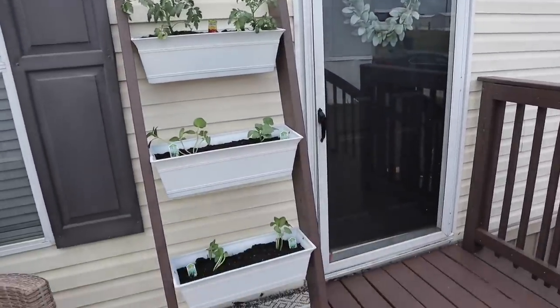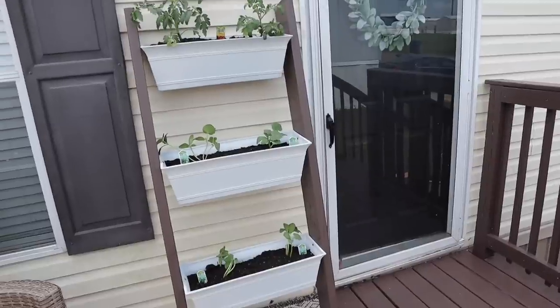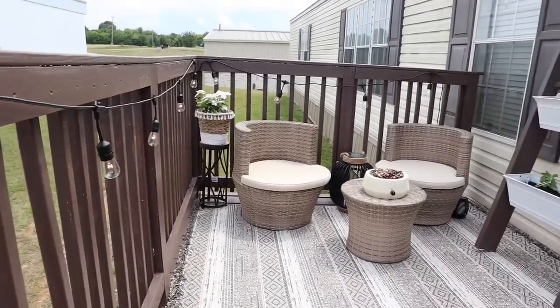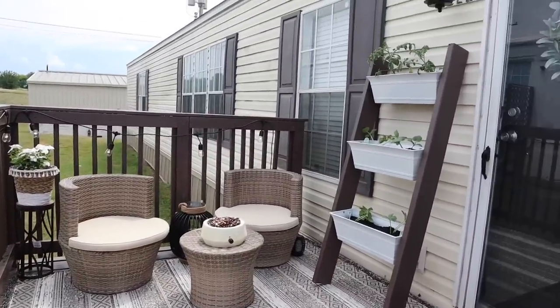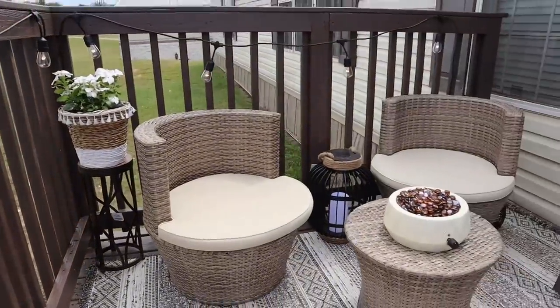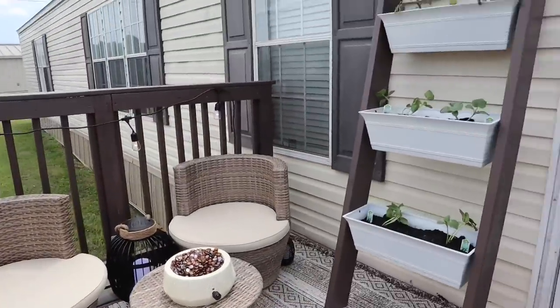To better flow with the whole relaxing atmosphere and the neutrals and stuff, I did repaint my main door here, and I painted it in the color black noir. I think noir is how you say it. It's an exterior paint, and I did it to go with all the earthy tones and the greens and stuff like that, and I absolutely love it.